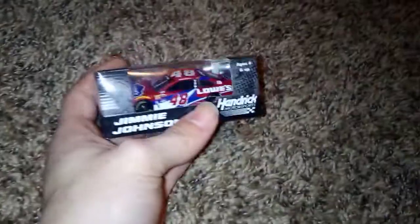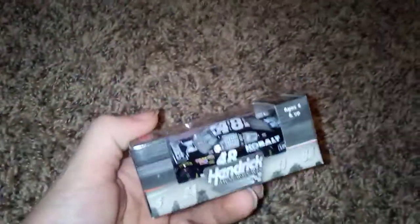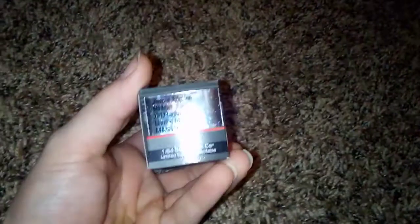Okay, so up first we have Jimmy Johnson's 2015 Lowe's red vest. Jimmy Johnson's 2012 Hendrick Cobalt Impala. Jimmy Johnson's 2001 Lowe's Power of Pride. And his 2014 Lowe's red car.